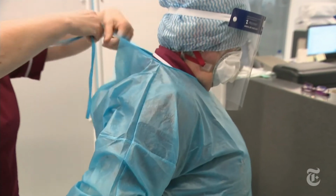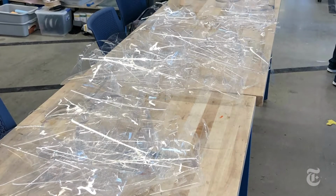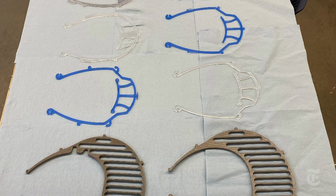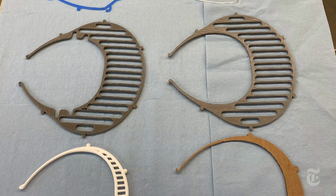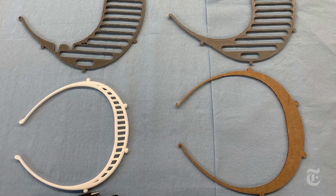Because the need is growing so rapidly, the makers are also thinking about how to increase their production. So how do we get from this one that someone made at home on a laser cutter or a 3D printer, and then get it in the hands of thousands of doctors and frontline workers? They're working with mass manufacturers that can take their tested designs and replicate them at a larger scale. We've been on the phone talking to a number of suppliers, material suppliers. So I think one of the neat things that we've done is not only the design, proven that you can make it rapidly, but then also trying to secure the entire supply chain.